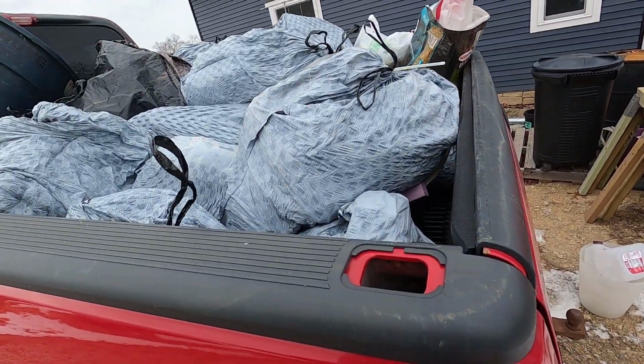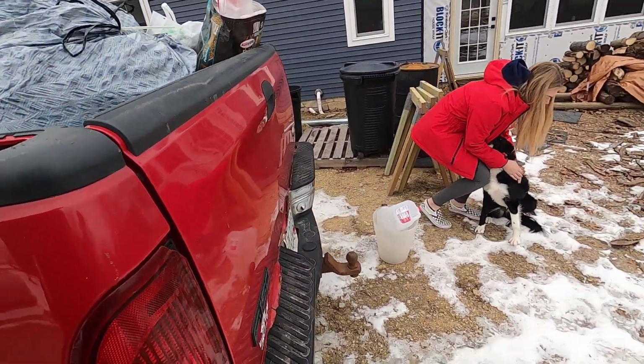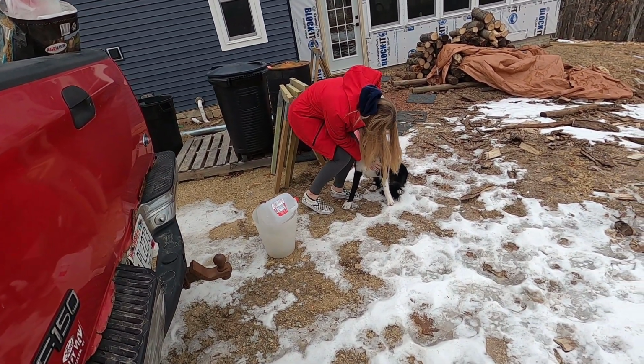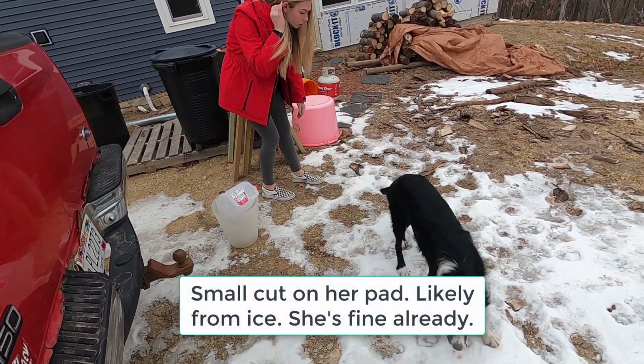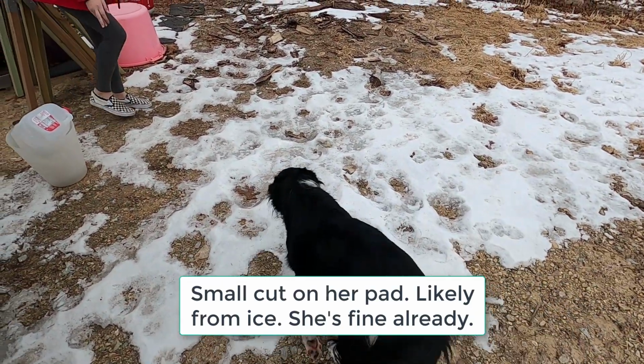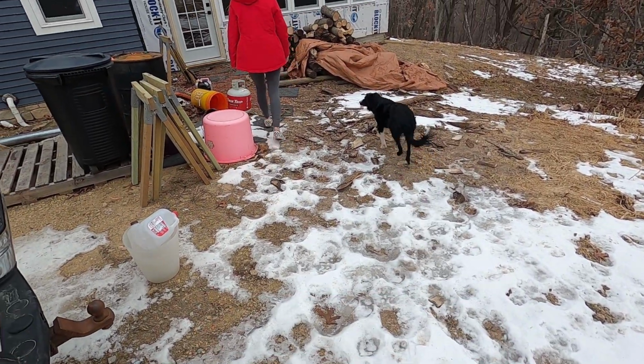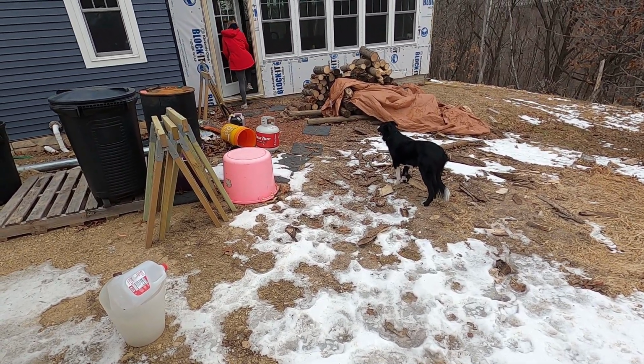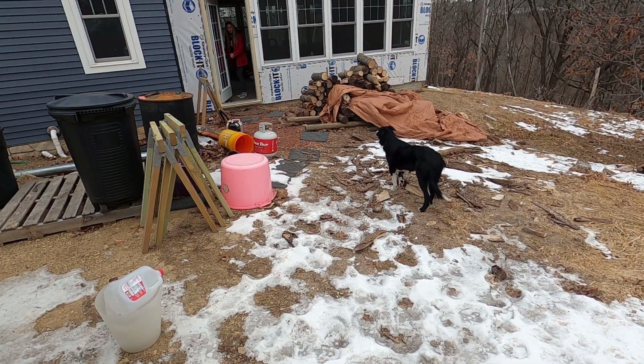We're all loaded up here and ready to go, but for some reason, the puppy's limping a bit. Oh, she's limping pretty good. Better take her in the house. She wasn't limping when we got here. I wonder if something happened in the house. You better go in, honey.